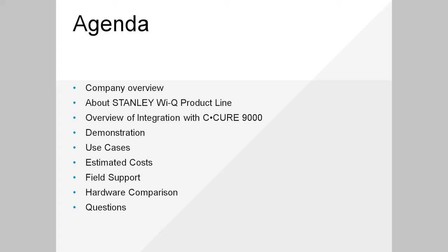In the room for Software House is Cheryl Shea, who runs the Connected program. So she'll be here to answer any questions that I might not be able to about the integration opportunities for the C.CURE 9000 platform.